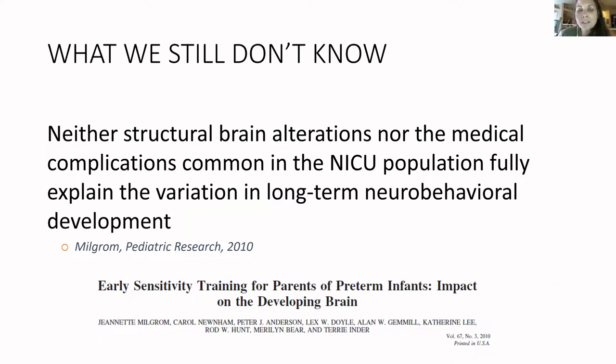So what we think we know about why these babies are different doesn't really explain it, right? Neither the structural brain alterations, things we can see with ultrasound or MRI, like IVH and PVL, nor the medical complications, so IVH, BPD, ROP, all these things together, fully explain the variation in long-term outcome. So there is something more that we are not yet fully understanding.